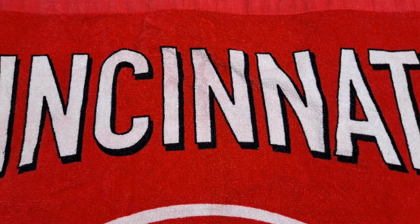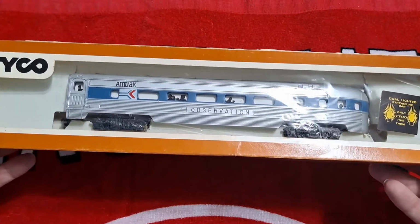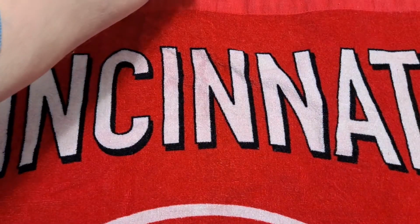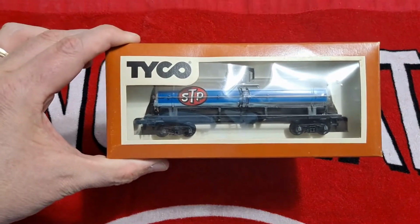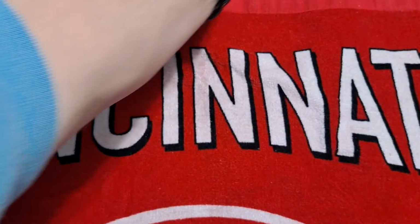And then we've got a few Tyco items we'll go through. First, we've got this passenger car here. This was just included with another item that I had traded for. So set that off to the side. And then we've got a chrome STP tank car. It's in great shape. Everything's included and nothing broken.